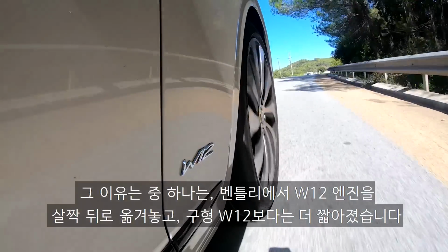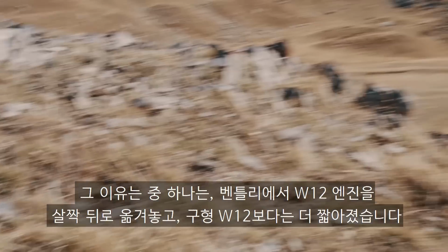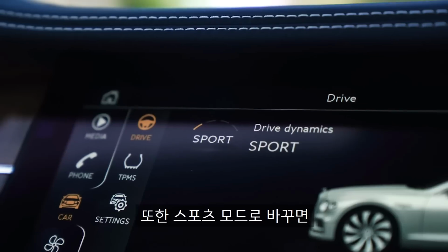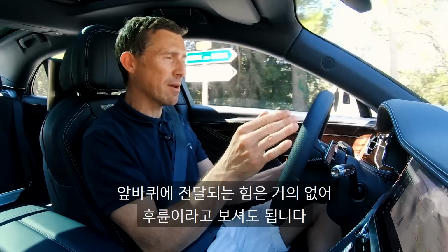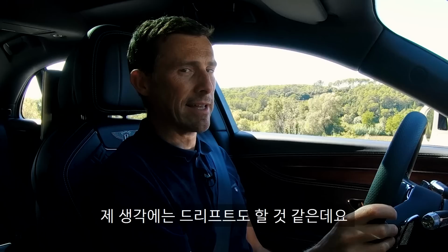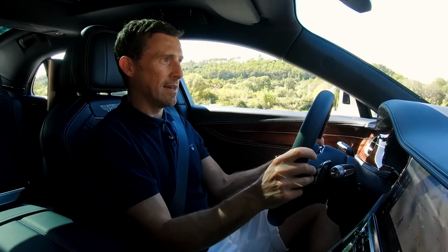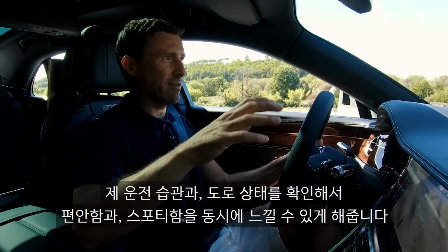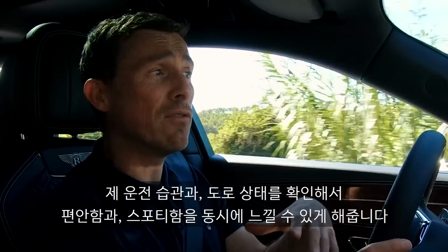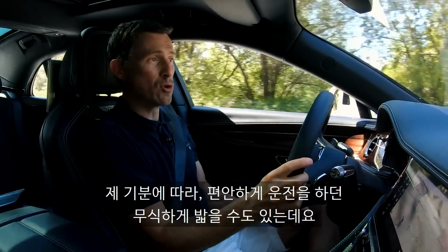Now, one of the reasons for that is that Bentley has actually moved the engine slightly back, and it's shorter than the old W12, so the balance is better than before. Also, when you go in sports mode, it really limits the amount of power that goes to the front wheel, so it's effectively rear wheel drive. I reckon this thing will drift, but I can't do that today. Anyway, what I'm going to do is put it into Bentley mode, which works out what I'm doing and what the road's like, and it gives you the best of both worlds between comfort and sportiness. And I can just waft along or hammer it depending on my mood.